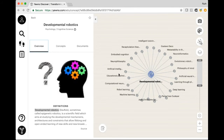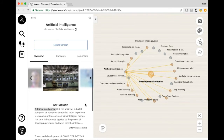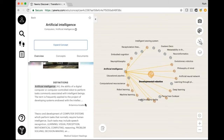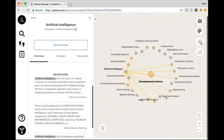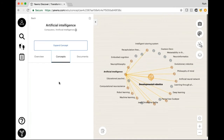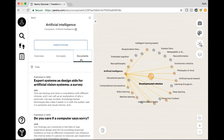So if, for example, I decide I'm interested in artificial intelligence, I can click on that. And then what will happen is the left-hand panel will be updated with the information on artificial intelligence. So as before, first of all, I get a definition. And if there's more than one definition available, that will all be shown, and then the user can select the source that they prefer. Then, again, we have the concept list, as before. Sorry, my Wi-Fi is a bit slow, so it's not coming up yet, but it will. And then we get the document list.